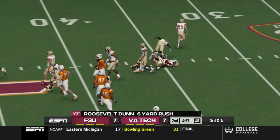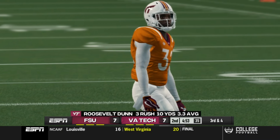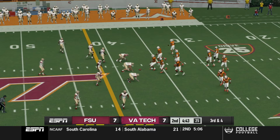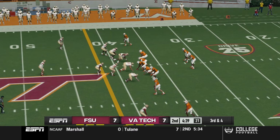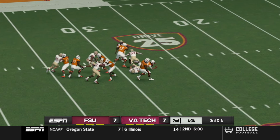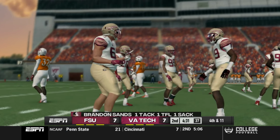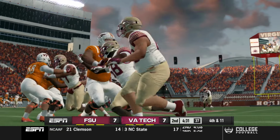Good outside run there. Dunn gets 6 yards on the carry. They're about 4 yards away here on third down. And he's going to be sacked. And for Sands, that sack was his fifth of the year. He really fought to get to the quarterback that time. He's certainly shown that he can get it done on a week-to-week basis.